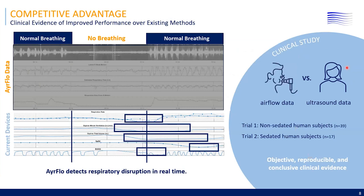We know this because we tested it and it works. To date, we have collected airflow data and ultrasound data on sedated and non-sedated human subjects. Our data performs with high accuracy compared to the gold standard spirometry, which is what we use to collect airflow.